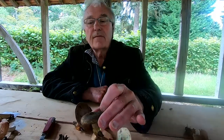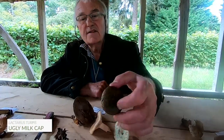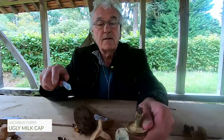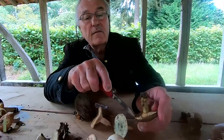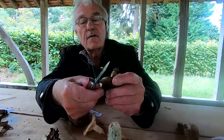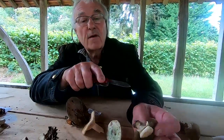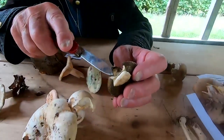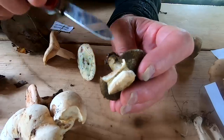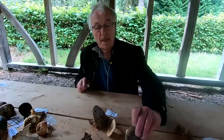This one is called the ugly milk cap, and you can probably see why. It's a really rather unpleasant sort of yucky green colour. Let's see if we can make it bleed its latex. It's been rather dry, so they're not quite as prolific as that one I've just shown you. Yes, where I've broken the flesh, you can probably see the milk oozing out. I don't know if you can. Yes, you can. It's just coming along the edge there.